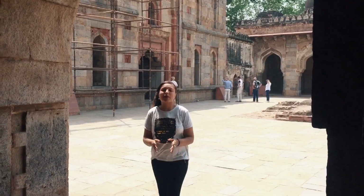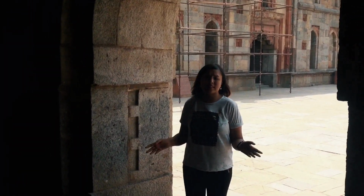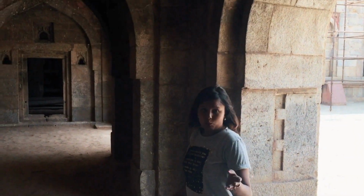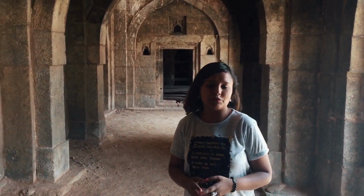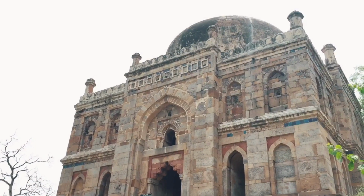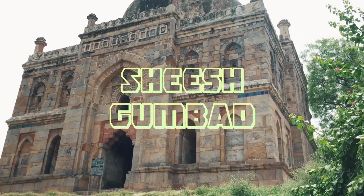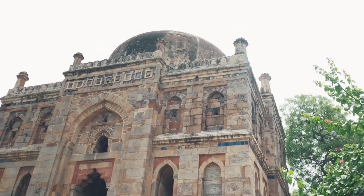The Mehman Khana, or the guest house that directly faces the mosque, is now in a battered state. The structure has two rooms, one on each side. These rooms once served as living quarters for people who stayed here. The square-shaped monument that stands right in front of the Bara Gumbad is called the Sheesh Gumbad. Despite its double-story appearance, the tomb is only single-storied.